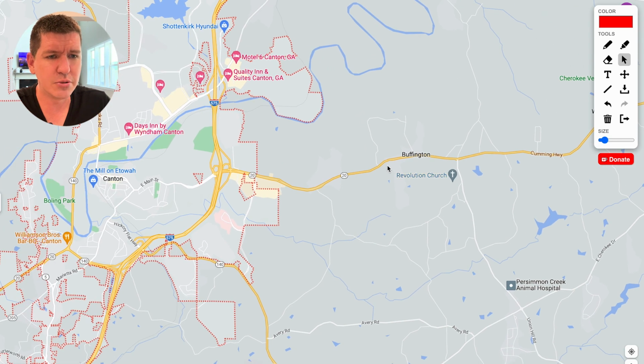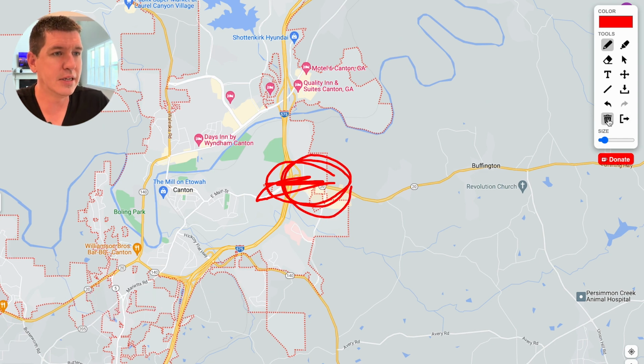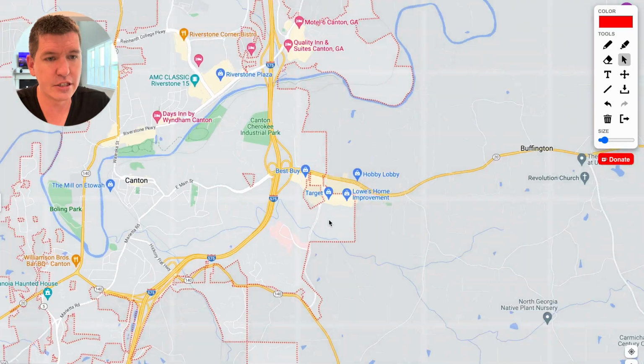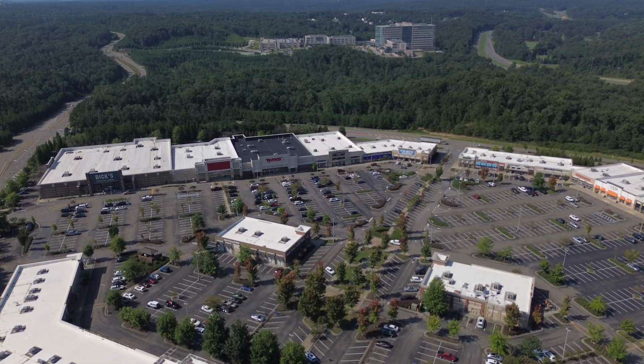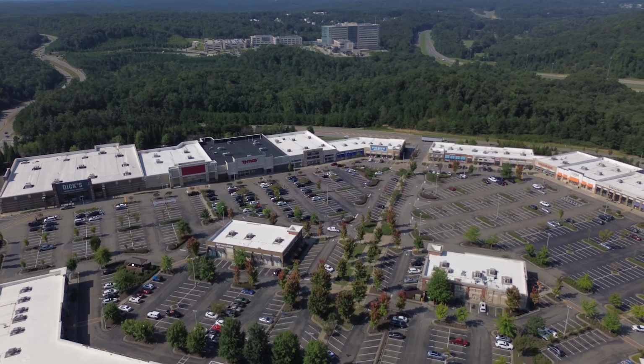Down 20, there's some neighborhoods along here. And then that brings us to our next exit. This is exit 19 off of 575. And right here is Cherokee Marketplace. This has got a lot going on here. So 2 different sides of this, one kind of large shopping center.